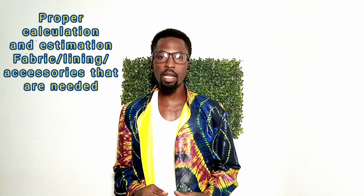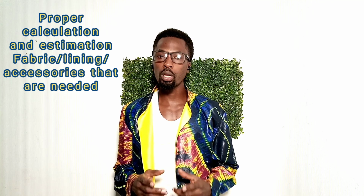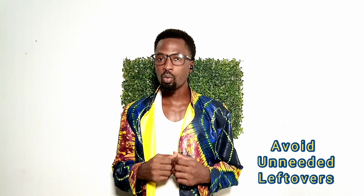The knowledge of pattern making enables you to calculate and estimate how much fabric or lining that you're going to be needing for a particular project. I'm sure some of you have encountered this kind of issue. For example, let's say you are working on a project and you buy 4 yards of lining, and when you are done with the garment, you discover that you only used 2 yards of that lining and then you have 2 yards left over. Knowledge of pattern making can easily help you calculate how much lining you need so that you can save your money and also save wastages.